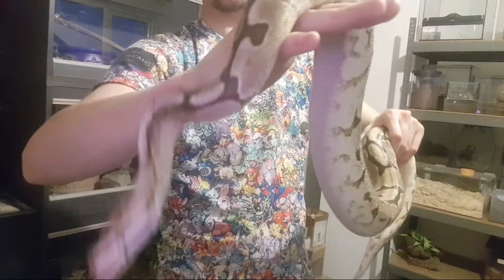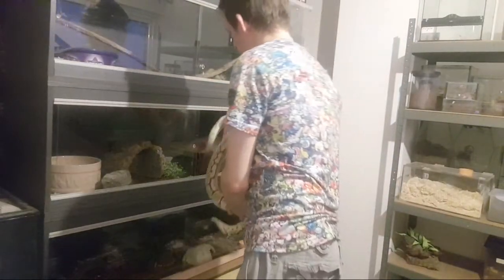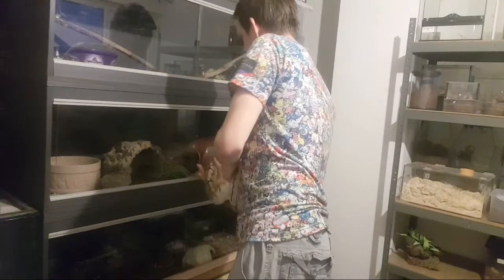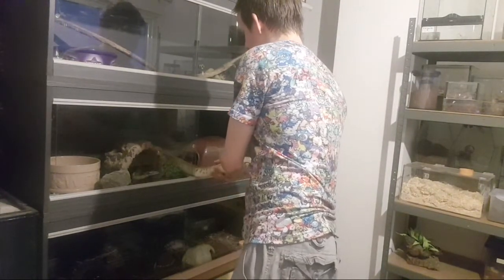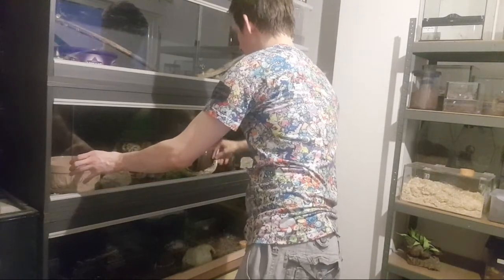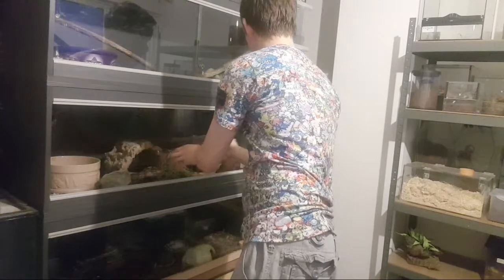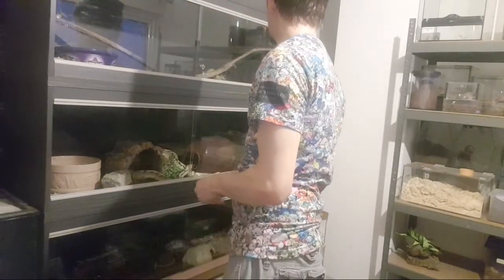Which is really good. I really like the snake. I like all of my snakes actually. Every single one of them sort of handles a little bit differently. Obviously, they all deserve and get respect as well. It's massively important. I don't mess with snakes if I don't know how they behave, you know.